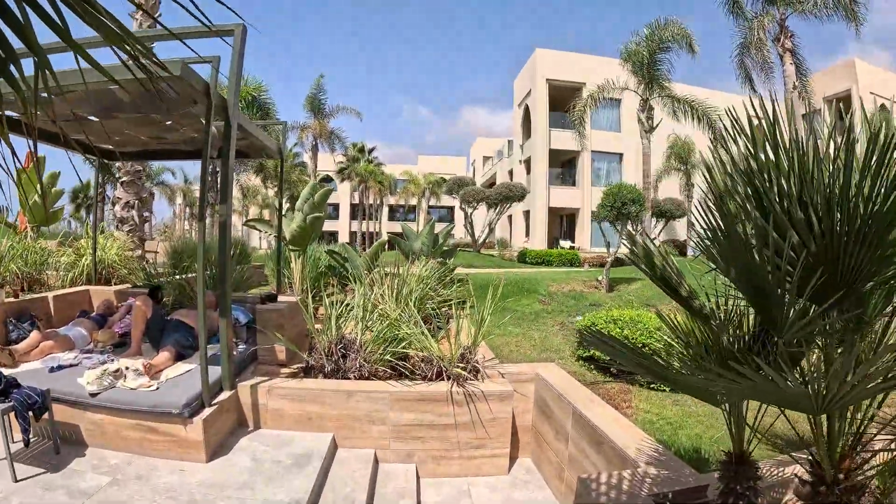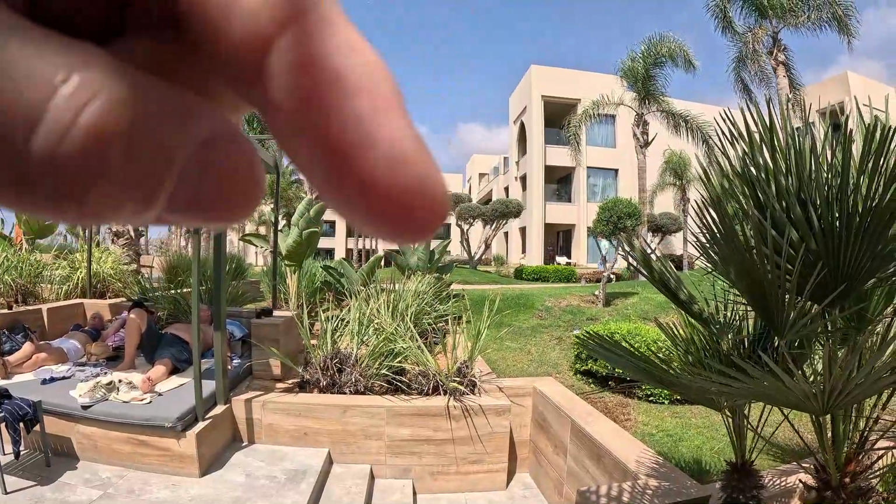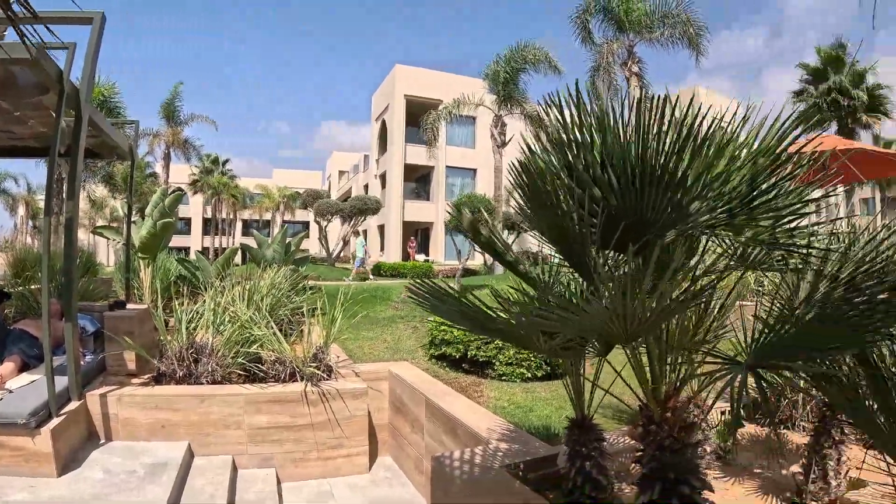Just to give you an idea, our room, the one we're reviewing, is about there, second floor, just about there.